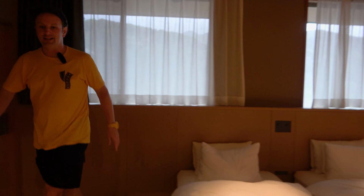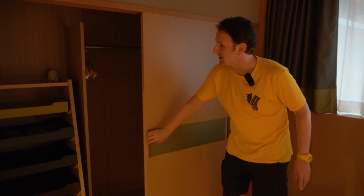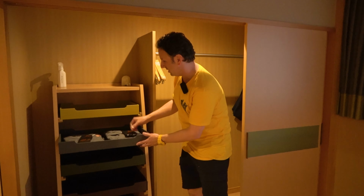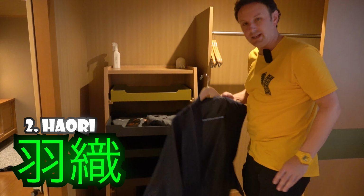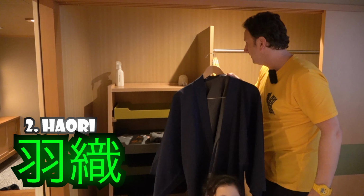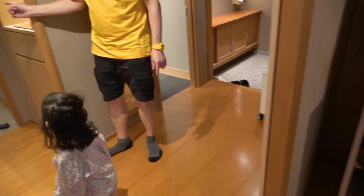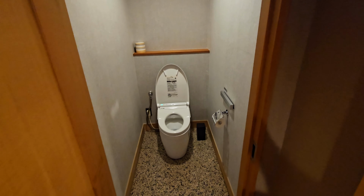All right, there's a big closet over here, and when we open up this closet, some lights turn on. And in addition to space for hangers, there are yukatas in the room to go down to the public bath, jackets to wear over the yukatas. And then if we come over here, we can see the bathroom is divided into two. The first half of the bathroom is right there. Toilet, one of those fancy Japanese toilets.